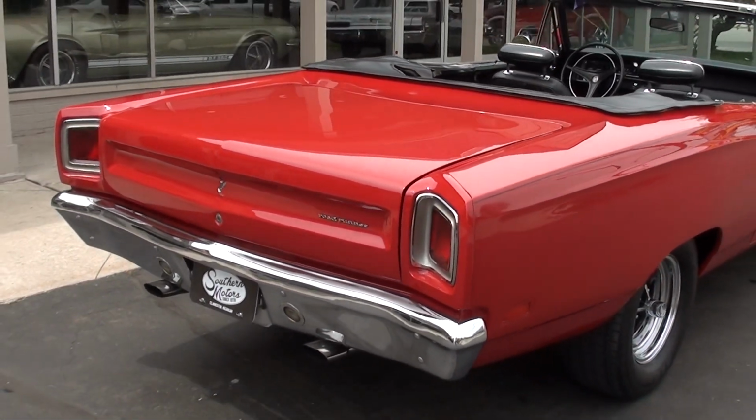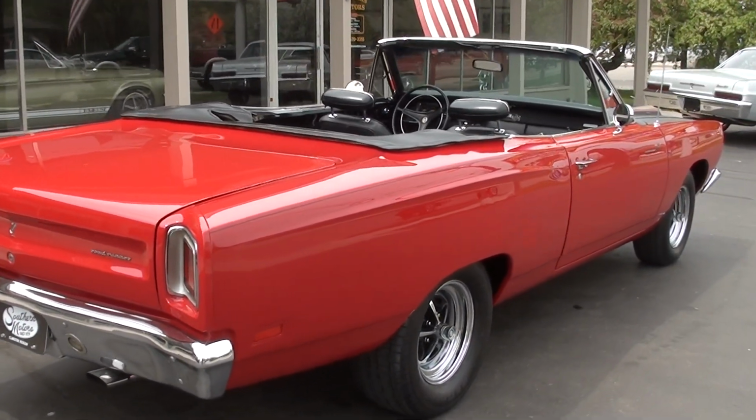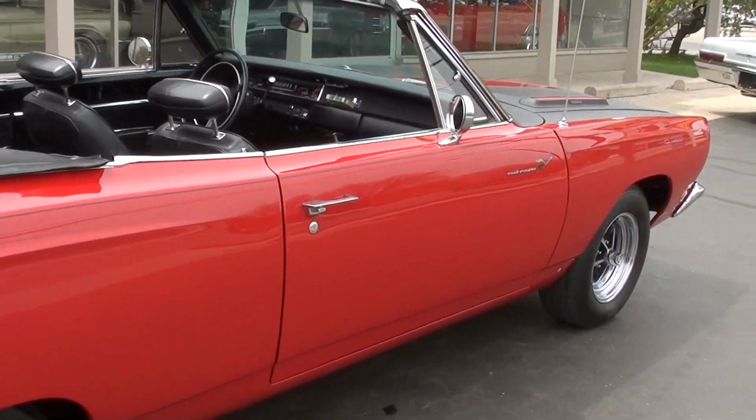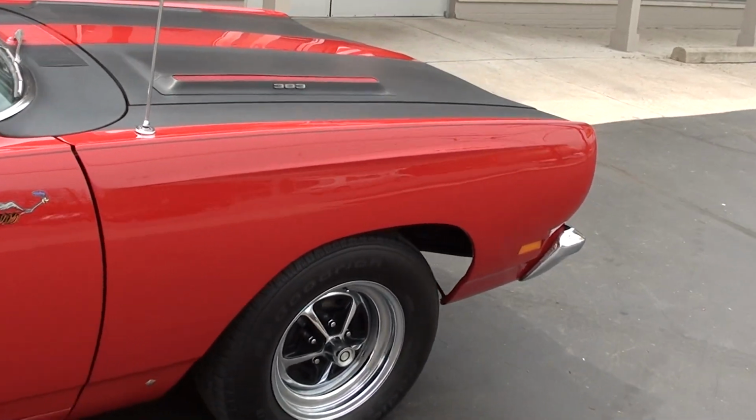This car was originally restored in '97, was redone in '03. The car's been in 2 different magazines. We've got the original broadcast sheet for it. Again, it is one of 1,100 Roadrunner convertibles built. It was a factory 383 car.